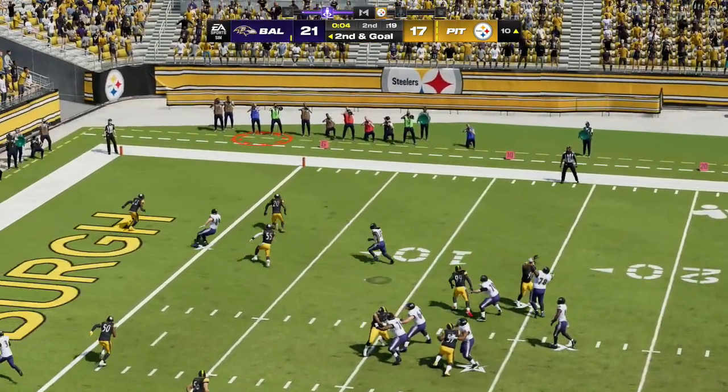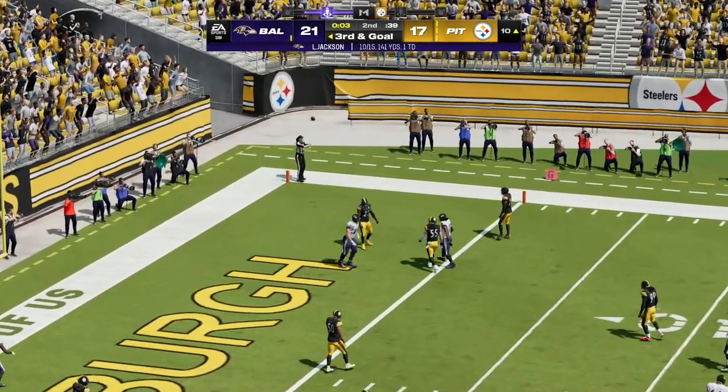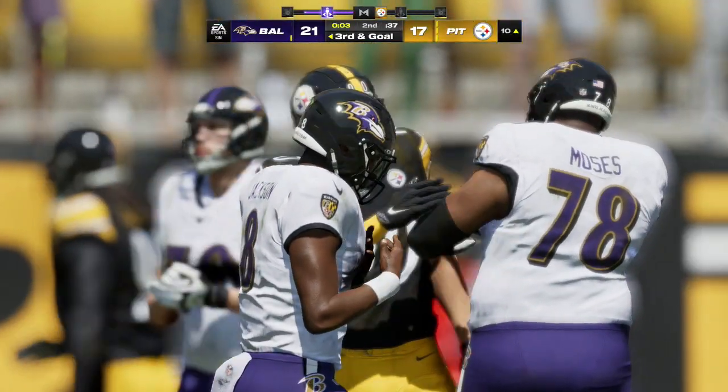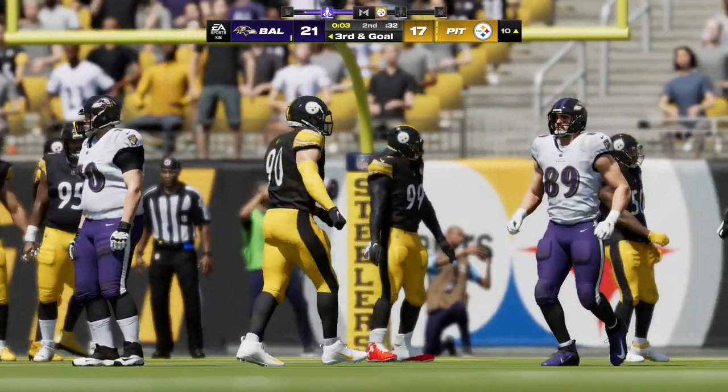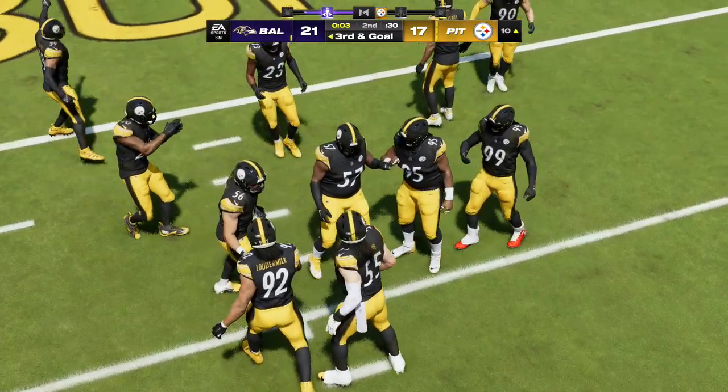Now Jackson on 2nd down. That's to the pylon and incomplete. Boy, that was lockdown coverage there. He's scanning for someone to come open. That was worth it to blanket everyone. And in the end, he's just got to throw it away.